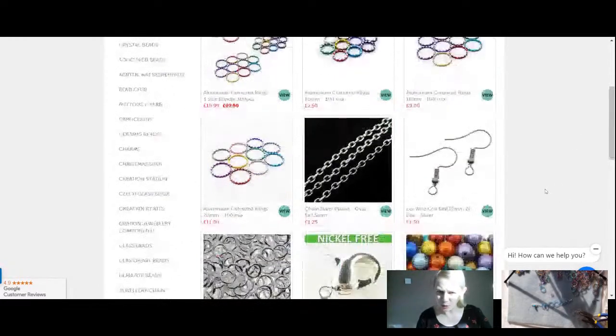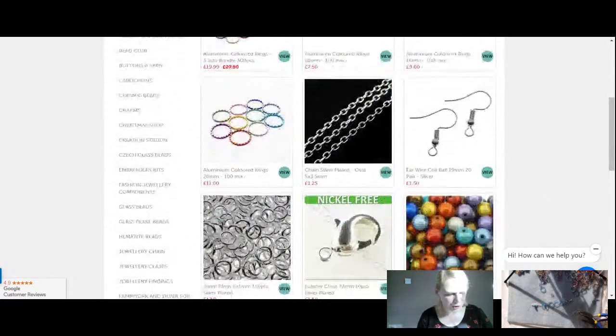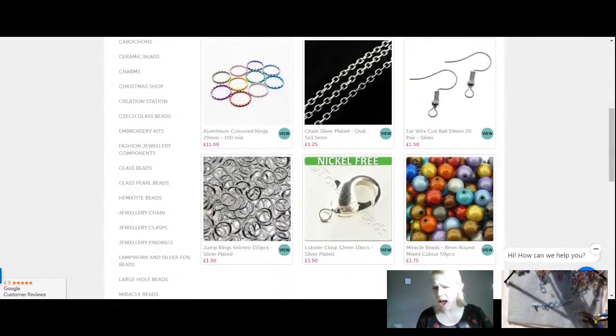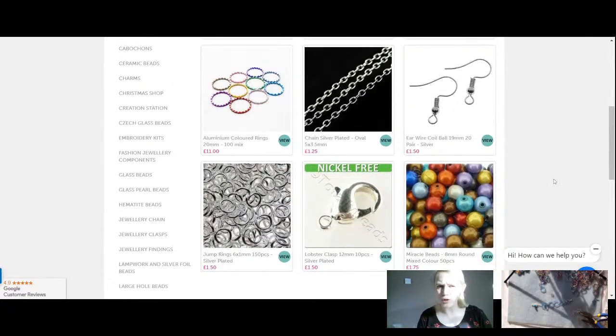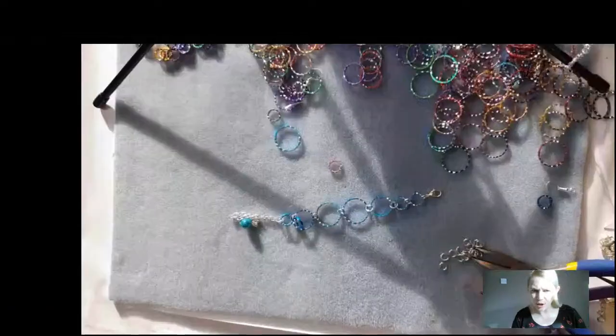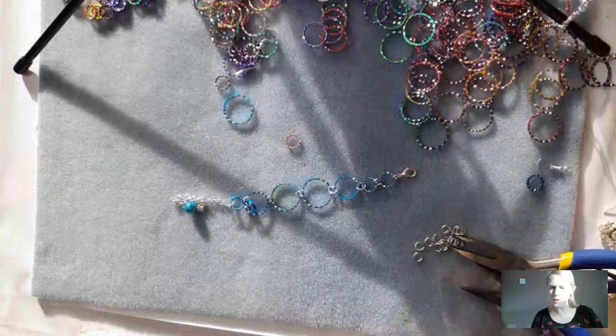I would suggest you get some chain if you haven't got it already, because that just means you can do all sorts with your designs. Ear wires, your jump rings, and if you want to add in your miracle beads there as well, you can. Really, really straightforward, easy makes, but gorgeous looking jewellery. So stop sharing the screen and bring me back up again.